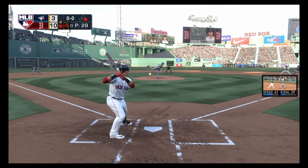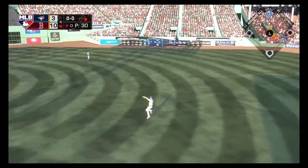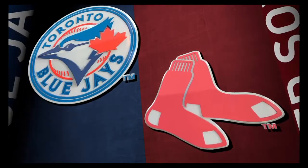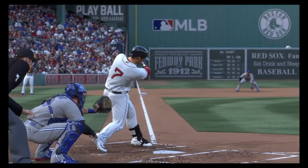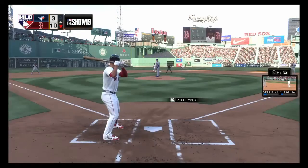Into the box, Christian Vasquez. Swinging, a soft liner, and that's in there. Base hit. And that runner will go no further than second as there are 2 aboard now. Hey, just a nice piece of hitting right there. He's able to keep his hands inside that ball, stay square as long as possible, and feed it into the opposite field for a base hit.